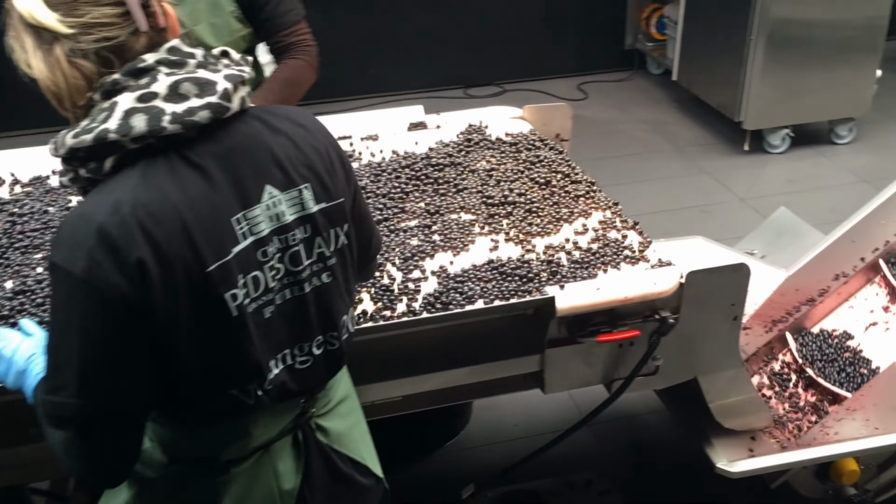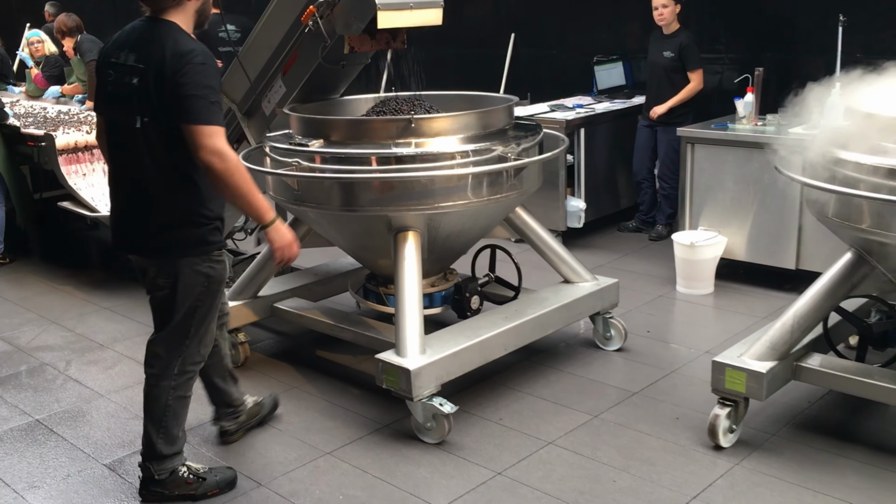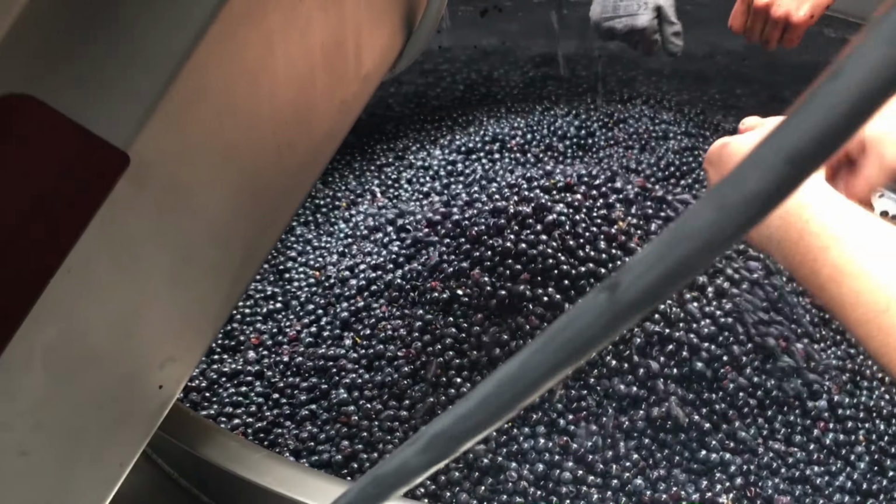Last but not least, the berries are transferred into small containers for a very last bit of sorting before being transferred into the fermenting tanks.